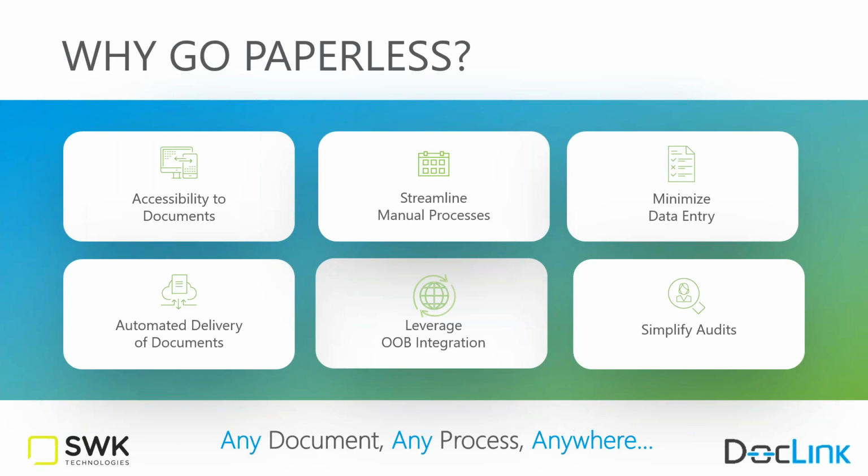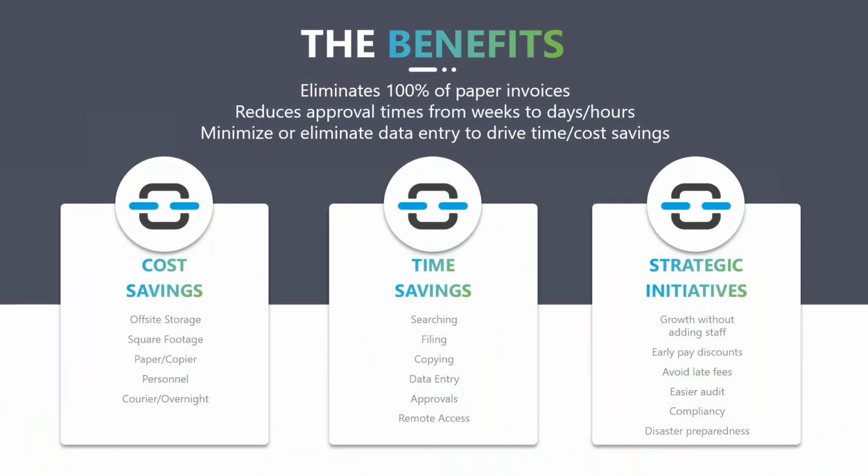Let's talk about some of the time savings and the benefits. I'd be interested to know, and maybe you can use your chat feature if you like, to chat back to Courtney and let her know if you are interested in any kind of ROI material. Just put ROI in the chat and we'll make sure we get you some ROI information.